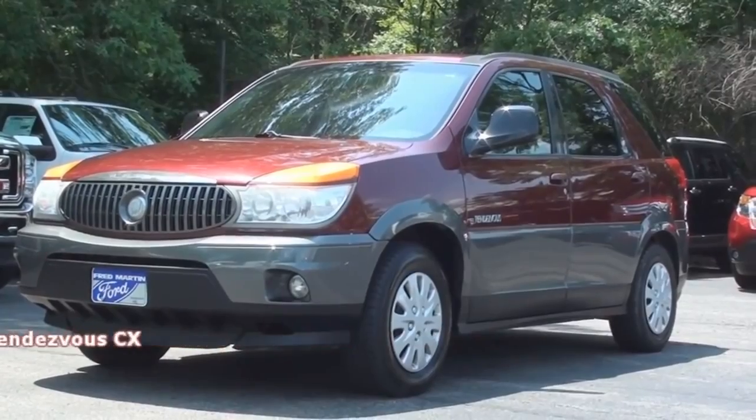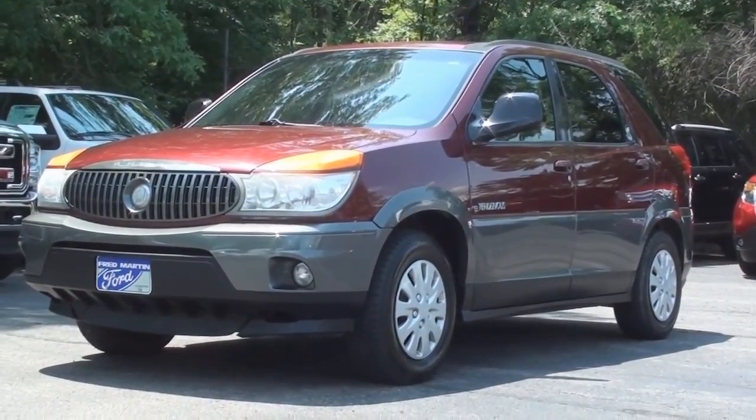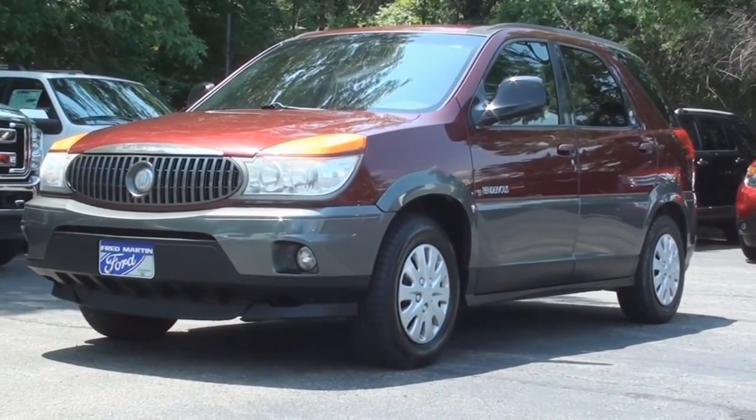I chose to do the Rendezvous today because a while ago we looked at an Aztec, a 2004 Pontiac Aztec, and the Buick Rendezvous is the counterpart to the Aztec.